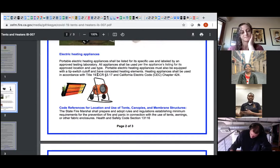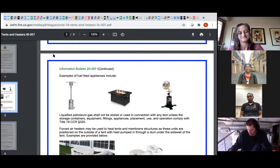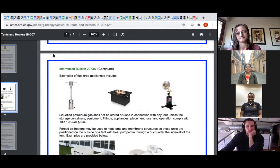Besides that, open flames in general can't be inside of tents, even if it's a candle or some sort of mood light setting that uses a flame. I know it may be a romantic dinner, but we just can't take that risk with open flames inside of tents, even if they are flame retardant.